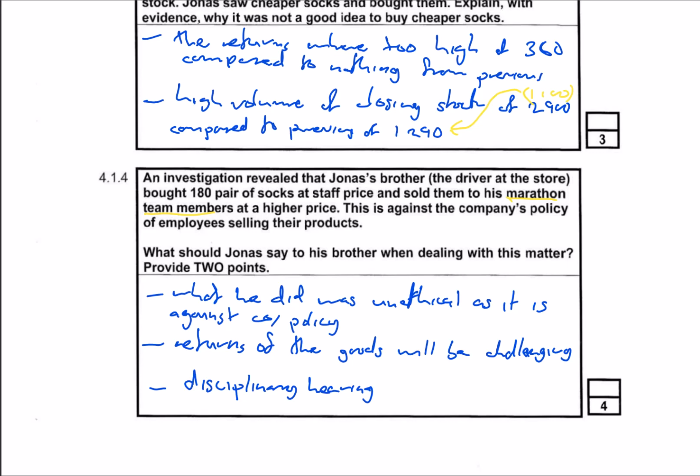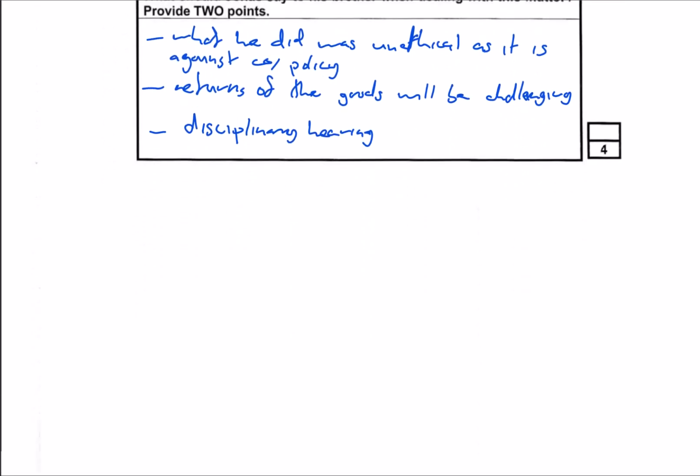But that policy is not implemented, especially when it's broken by people closer to you. So you just have to be careful with that. At the end of the day, if he doesn't deal with his brother decisively, he's kind of promoting other employees to do the same. So the brother has to go through a hearing. I think that was the last question.